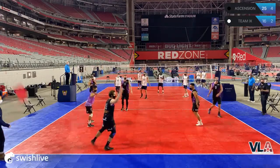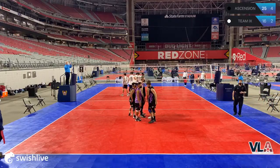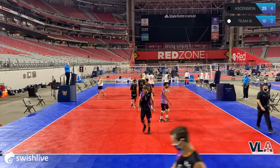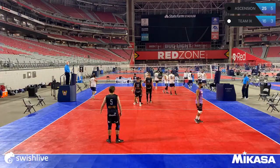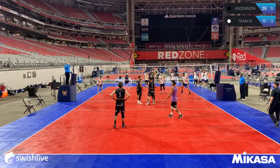This is DuPont on the right side. Did he get the touch? No, he did not. Maybe a little bit fearful of the Jesus Itsagire block that time, trying to go over the top. And now Doherty back to serve with a very dangerous floater.